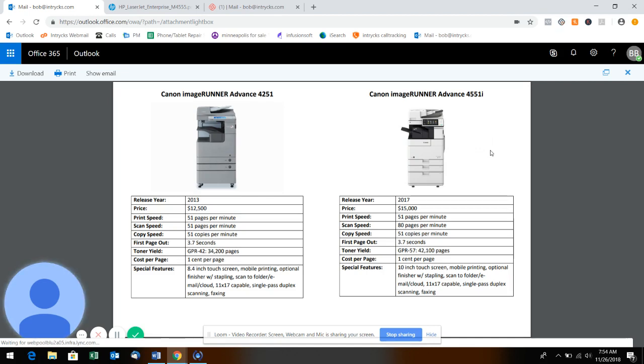So we're going to talk about the mechanics and the functionality of the machine this morning real quick, and then we'll compare it to the HP. So pretty straightforward. This machine came out in 2013, the 4251, 35 pages per minute print, scan, and copy. The 4551 came out in 2017, 51 pages per minute print, 80 pages per minute to scan, and copy speed is 51 pages per minute as well.